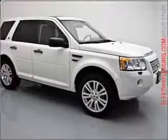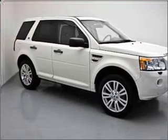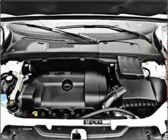Air conditioning, power door locks, power windows, power steering, cruise control, an alarm system, an AM/FM stereo with a CD player, an adjustable tilt steering wheel.